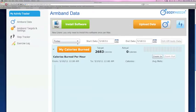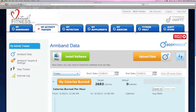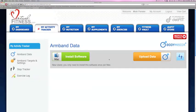I'm already logged in, so it automatically takes me to that. Now, what I wanted to show you is that at the very top, to get to the data we're uploading, you want to click on My Activity Tracker right here. We are already in that, so we are going to click on My Activity Tracker. It takes just a second to load the web page, the dashboard for the Activity Tracker.